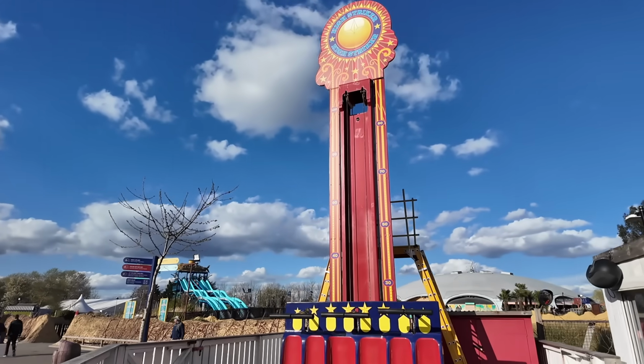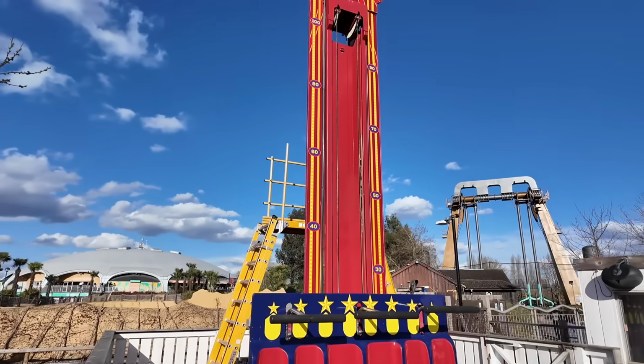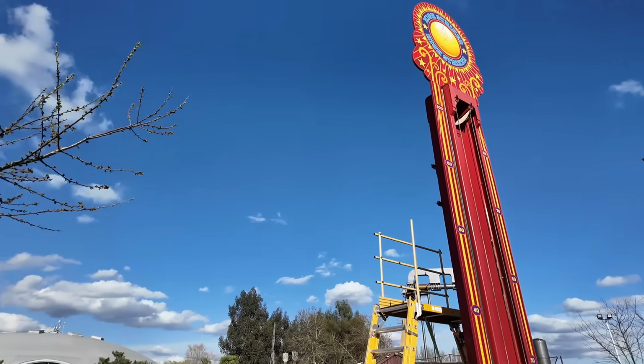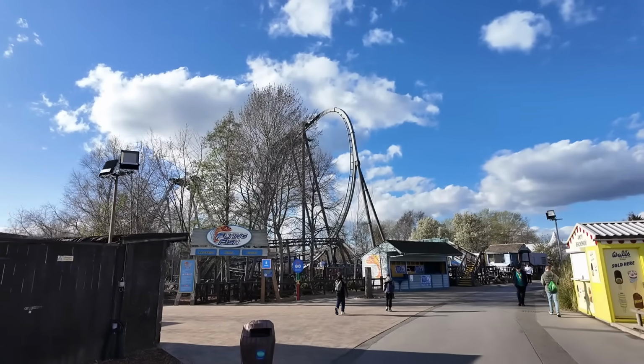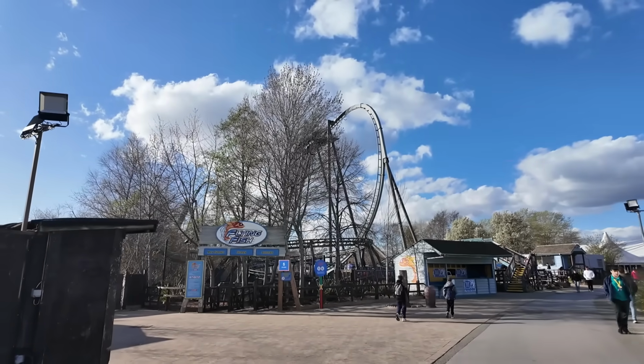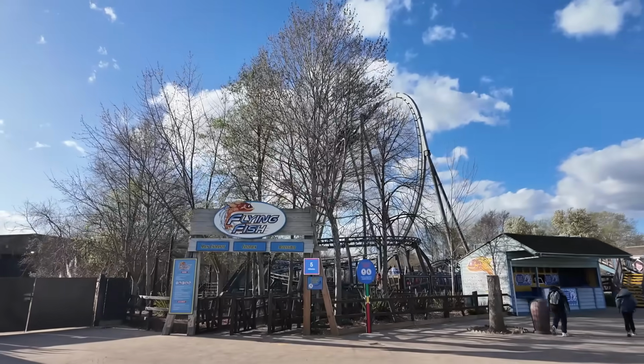Hi Striker, little family ride they got down here as well. And one of my favourite family rides is round this corner, that's the Flying Fish. Just over here. Oh, it'd be rude not to pass up on the Flying Fish. Mack Rides' power coaster, but it's only on a 5-minute wait. Fantastic, let's go.